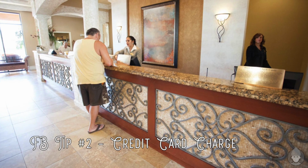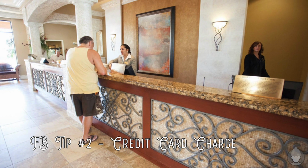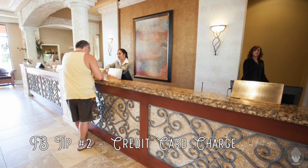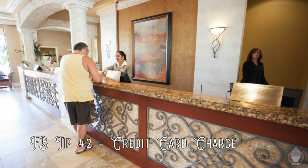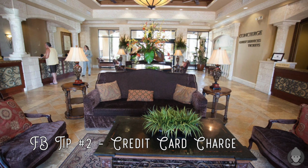Number 2. My next tip is to be mindful that this resort will place a charge of $50 per night on your credit card, which is eventually refunded. So that's definitely something to prepare for, especially if you're staying for several nights.